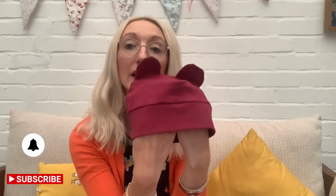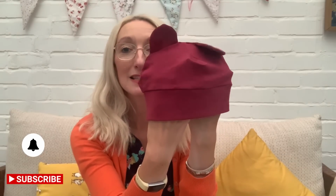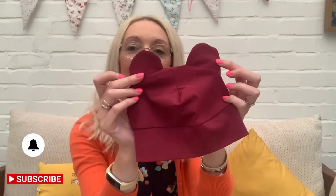Because I can't find this actual pattern, I will try and put in some other suggestions below if you are interested in making something similar. But yeah, I just couldn't find this one when I was looking for it. But I really like this pattern. It's really cute, comes together really quickly, and I just love the little ear details.